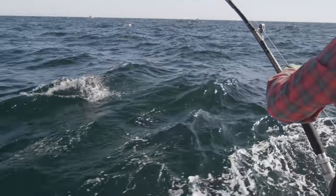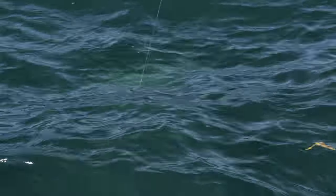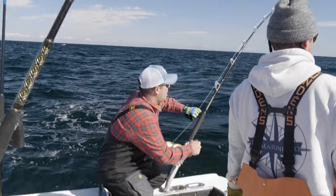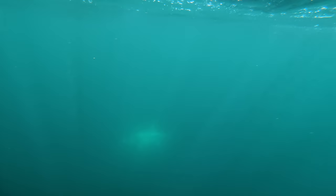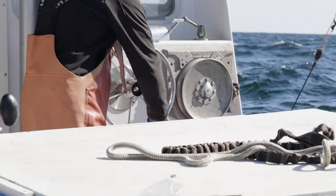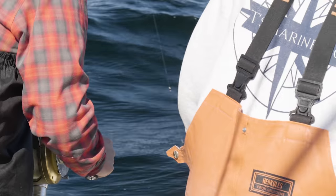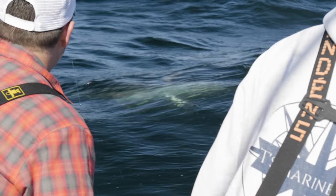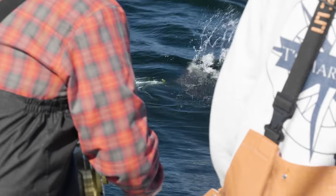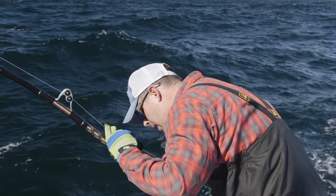As thoughts of tapping out are creeping in, I catch my first glimpse of the fish, a giant purple torpedo gliding through the trough between waves. Just like that, I catch my second wind and hope against hope that the tuna doesn't catch his. Gotta back up to him a little bit. Yeah, just keep trying. Okay, hold on.